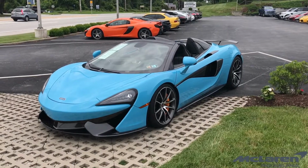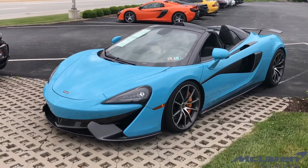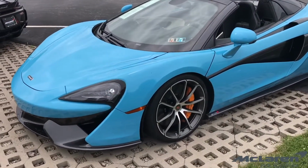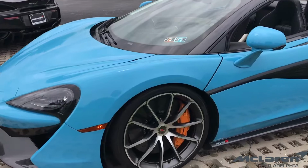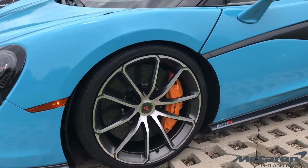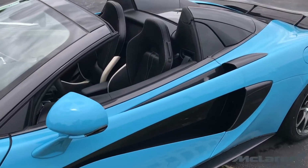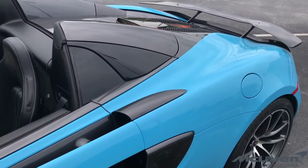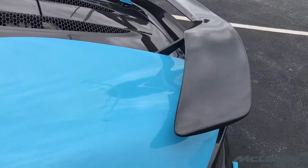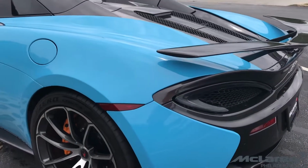This is our 2018 McLaren 570S Spider. This example is finished in Curaçao blue and is fitted with the diamond cut 10-spoke lightweight wheels with carbon ceramic brakes and McLaren orange calipers. All exterior components are finished in palladium with the exception of the MSO defined carbon fiber tonneau and rear deck cover. We have fitted this car with the Novitec carbon fiber rear wing, lower ring springs, and wheel spacers.